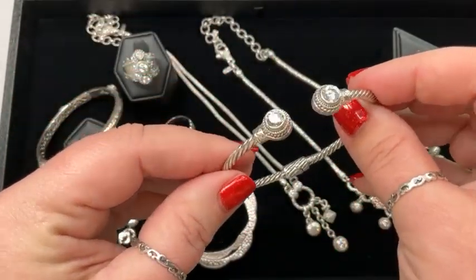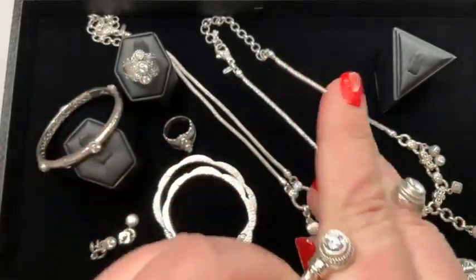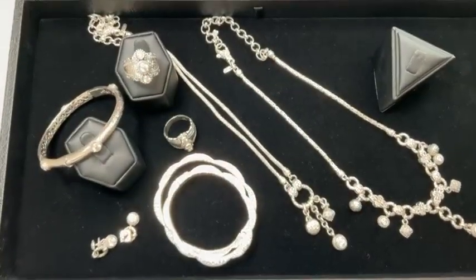I'm sure you're going to try, because the more moissanite, the better. Go with that one. Got to get it on the other side. Let's slip this on.